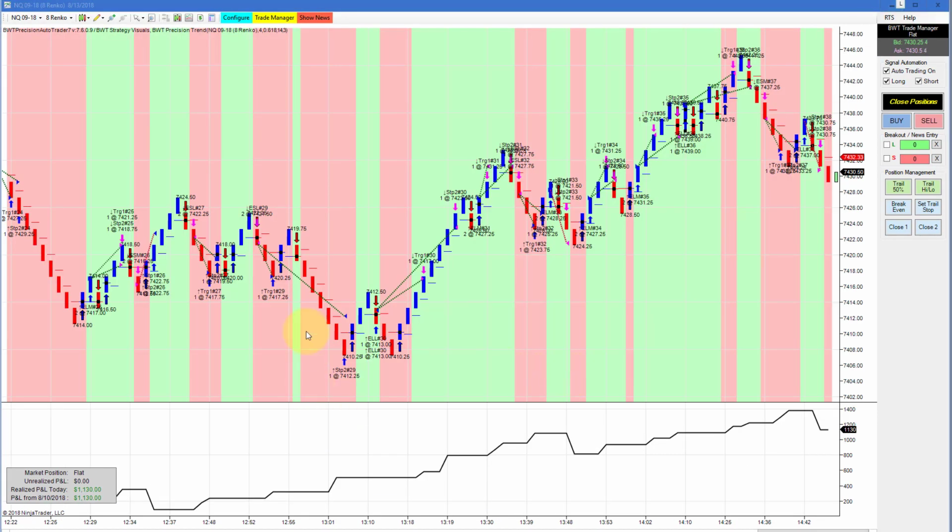Okay, next up is the NASDAQ on an 8 Renko chart. This did 1130 for the day. This has a higher time frame filter of a Renko 10. And this was fairly active, but if you look at the equity curve here, there were quite a few winners.